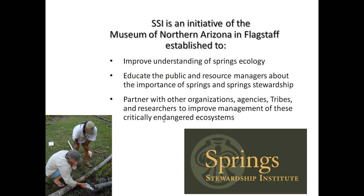The Spring Stewardship Institute is an initiative of the Museum of Northern Arizona. We're a nonprofit private museum here in Flagstaff, established in 1934. The Spring Stewardship Institute, which we just began 2 years ago, is an effort to improve the understanding of springs ecology and conservation. Stewardship more than conservation, actually. Our effort is to educate the public and resource managers about the importance of springs and the benefits of caring for springs. We partner with many other organizations, agencies, tribes, and researchers to help improve the management of these critically endangered ecosystems.